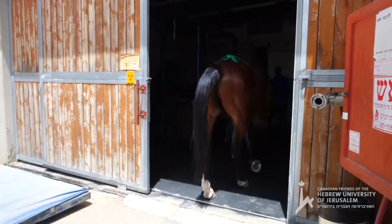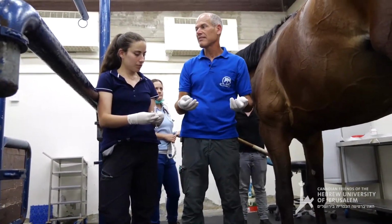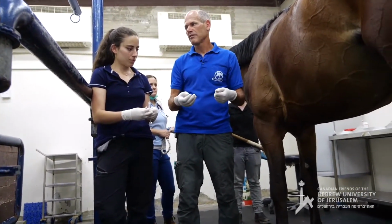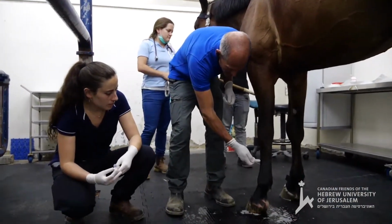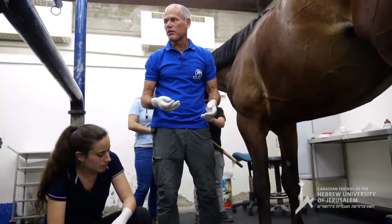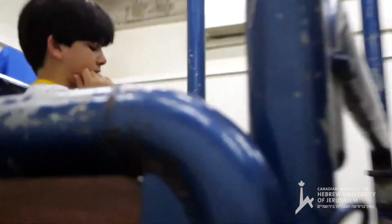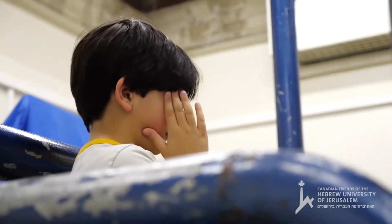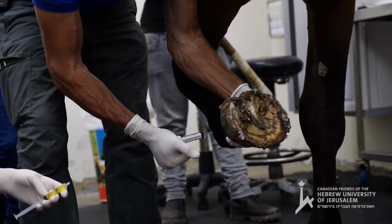So, the horse is lame on his left forelimb, and we're trying to block it, basically to desensitize it, to make him be sounder. We blocked the leg here yesterday, and when we block this, then he's much better. But we're trying to specify which structure exactly is causing the lameness. So we're going to go into the joint now. We call that the fetlock joint.